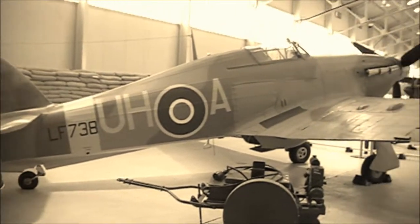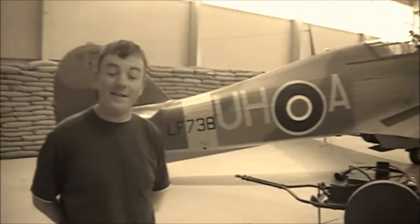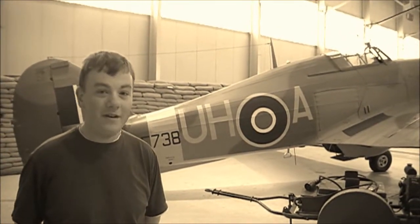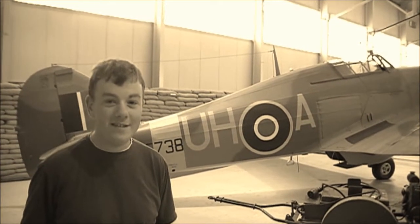Oh, I say, this is a jolly fine aeroplane. This is a Hawker Hurricane, which was a fighter for the RAF that was built in about 1937. This particular example was one of the later marks with a better Merlin engine, and it was used to beat the hell out of the bloody Nazis.